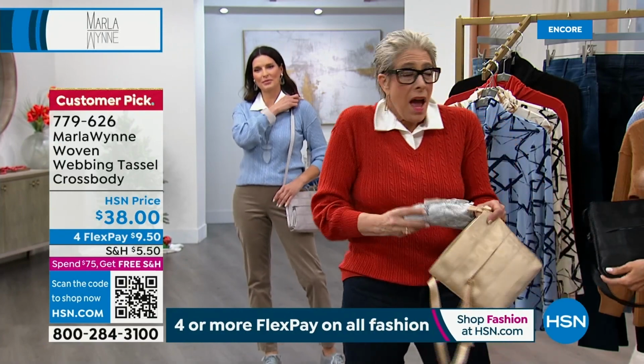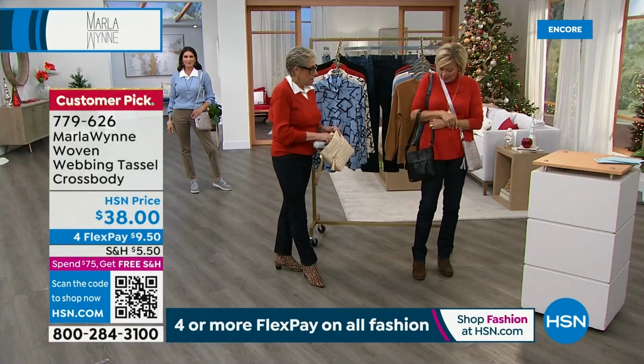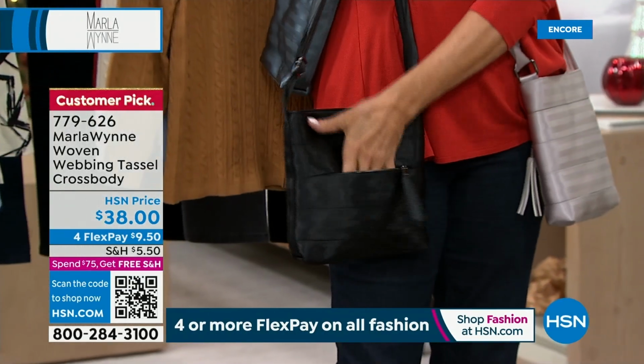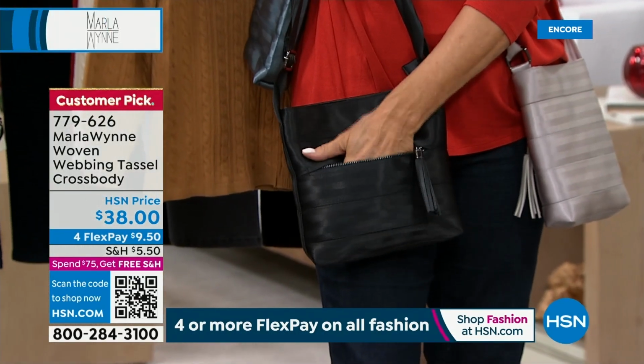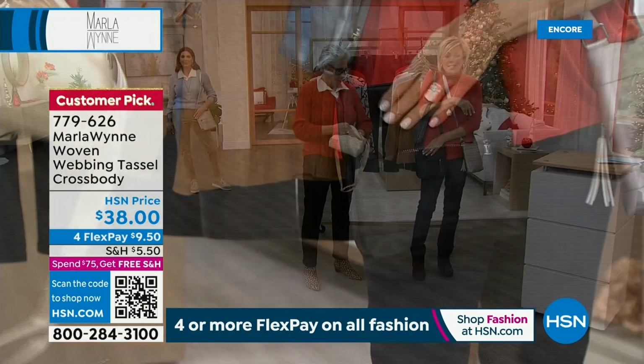And the black one, I use the black one when I get dressed up because it's very elegant. Dressy. I love this. I love the little tassel. There's an outside zip compartment. Oh yeah, I forgot about that one. That's very cool, right? Yeah, it is really cool. I know. This is perfect little spot or size, I think.